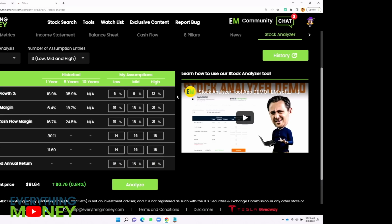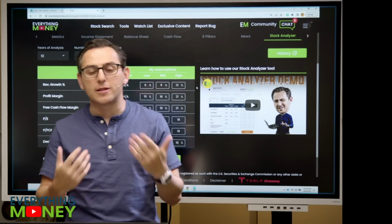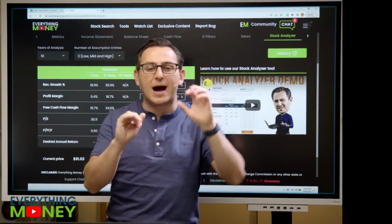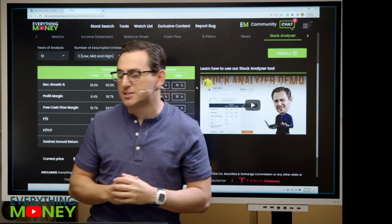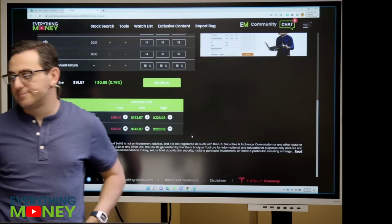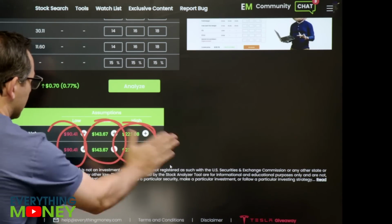And the reason being, the higher the desired return, the lower the price of the stock. And there are a lot of unknowns about the stock going to China, et cetera, going to Hong Kong. So I understand going with a higher desired return to give yourself more margin of safety. Hit the analyze button. The stock is currently at 91 bucks. All right, low side 90, high side 223, middle side 143.